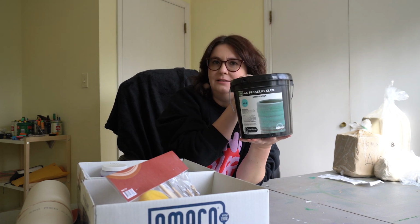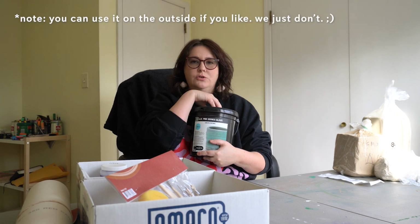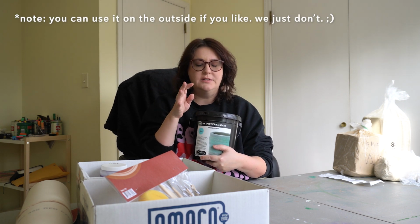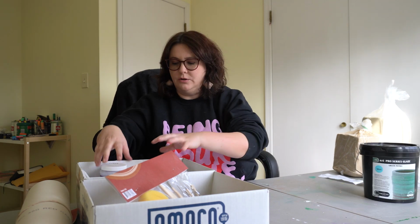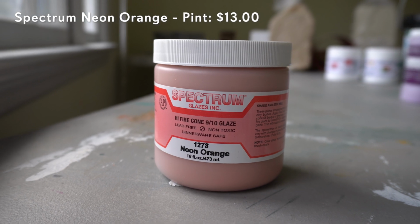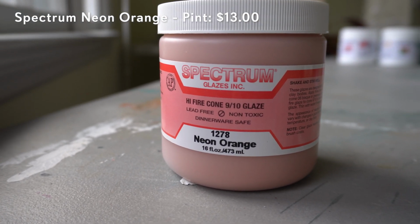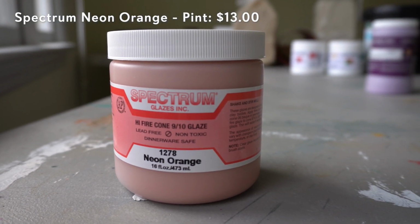So we thought we would add this green to it, but it's a pouring one, so this isn't something that we're going to use on the outside. We're going to use this to add a bit of color to the inside of our vases or cups, and then we'll continue using the underglaze for the outside. So we got Spectrum Neon Orange. We use this a ton all the time, so we ran out, so we got it. It's a high fire glaze, so this fires at like cone 10.